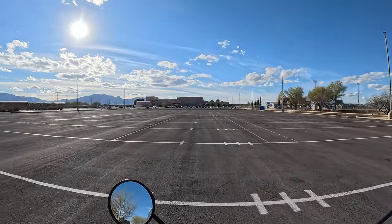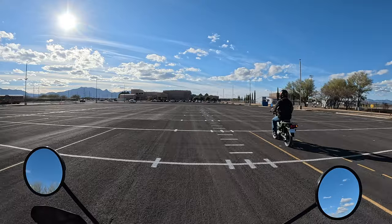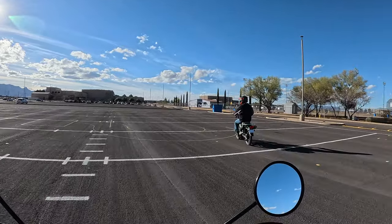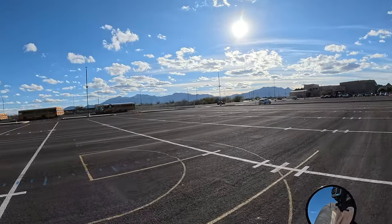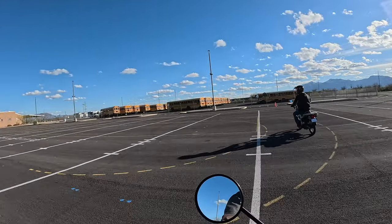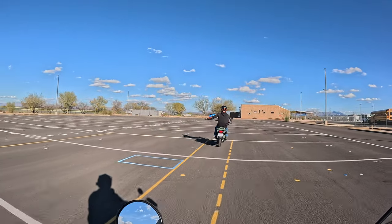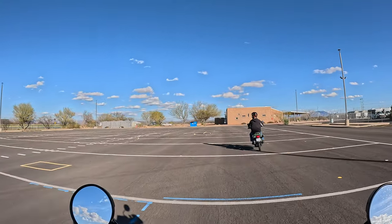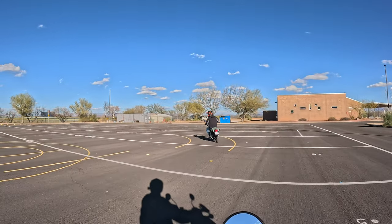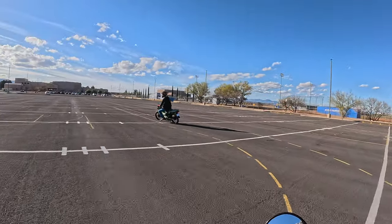You see all the lines painted out here for all the parts of the course? They painted new lines. It was rough last time, as I hear. They redid this parking lot. These are where you do all the test parts. There's the S curve. They have you do the look, lean, and follow through on the little curves here. You follow this little peanut shape.